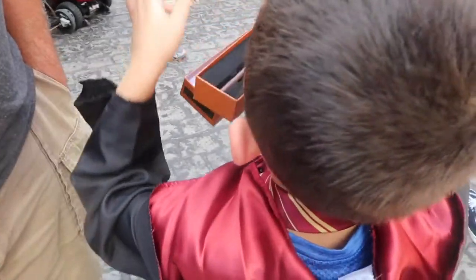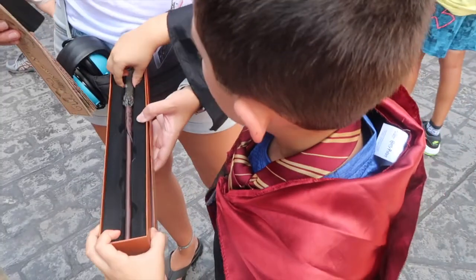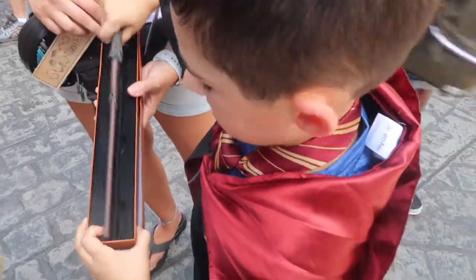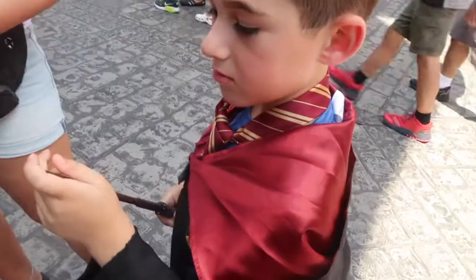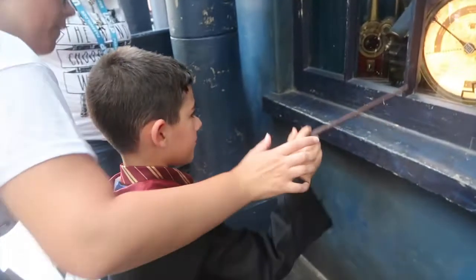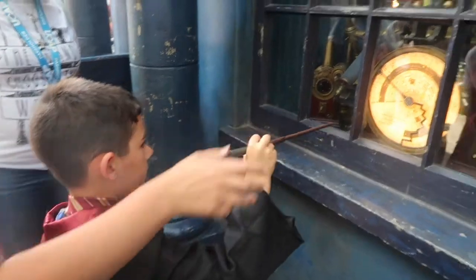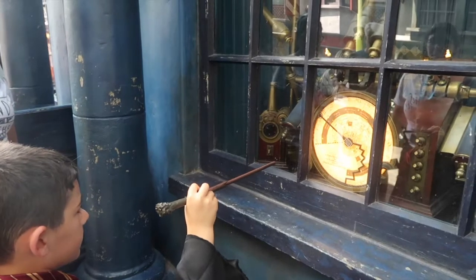So what wand did you get? Harry Potter's. I thought you were gonna get Voldemort's. Don't play with that. Don't. No. Alright, Bradley's first trick. Are you ready? Yes. Bigger. Bigger.